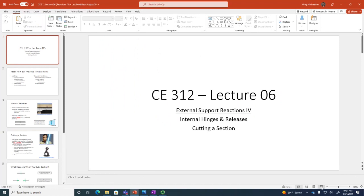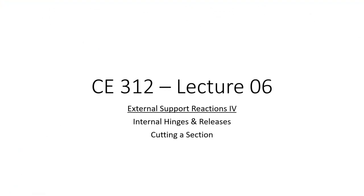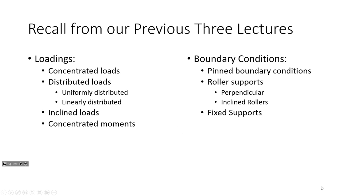All right. So I want to talk a little bit about this. So I want to talk about internal hinges and releases, and what is among the most valuable tool to a structural engineer, to a structural analyst, and that is the ability to cut a section. We're going to be doing this all the time in this class, and I want to make sure that you're comfortable with it, okay? So I want to say a few things about internal hinges. We're not going to do this example today because it's going to take a while, but we'll get into it.